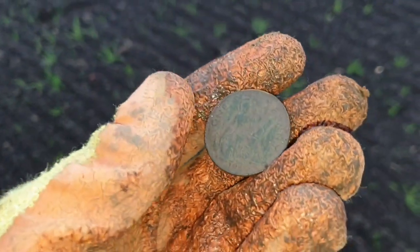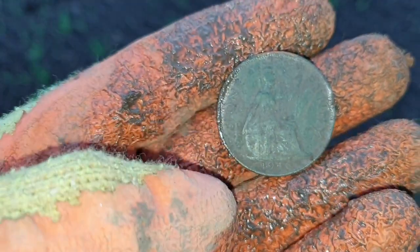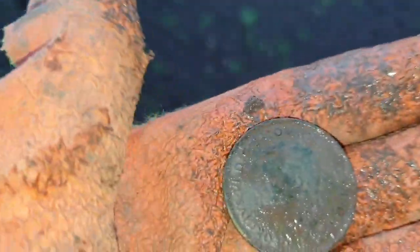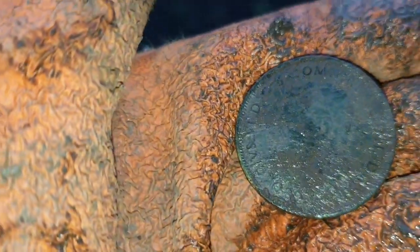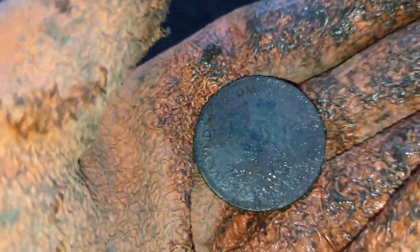I must say, I'm loving having a couple of lucky live digs. Oh yeah, you can see the date on there, 1946, one penny. So that is going to be George the 6th. Okay, into the pouch, go find some more.